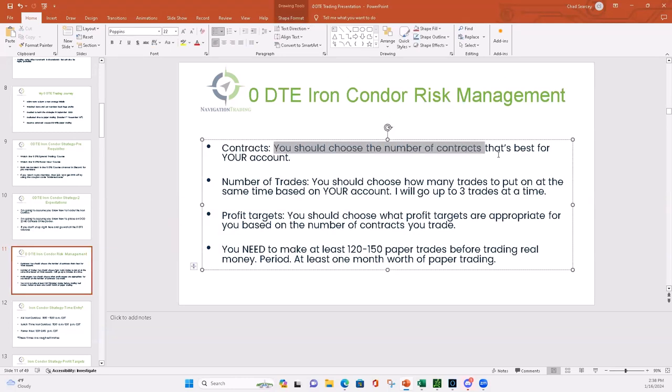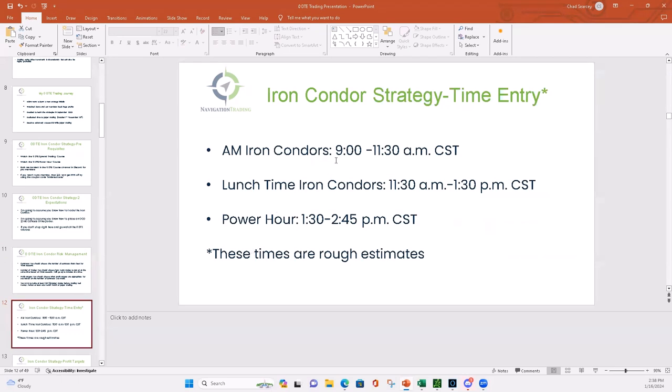A lot of it is choosing the number of contracts. I start with about six. Last year at this time, my account wasn't this big. Probably would have started with two or four. But I start now with six in the AM. And then as the day goes on, it gets better. It's not as expensive for buying power, and it goes to eight contracts, and then usually power hours 10. But I give you the times when I'm putting all these on.